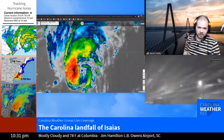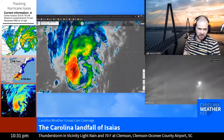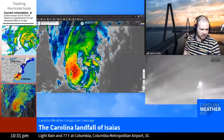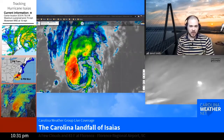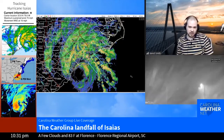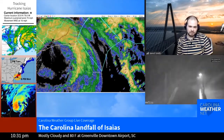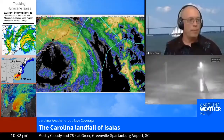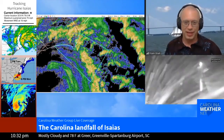But it doesn't matter how it looks, right? This thing is packing it. This thing is doing damage. This thing is causing significant flooding, even on the western side of the storm, and who knows what we're going to run into here in a little bit.